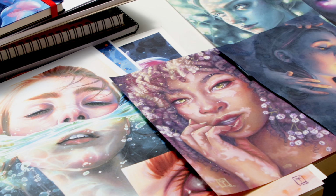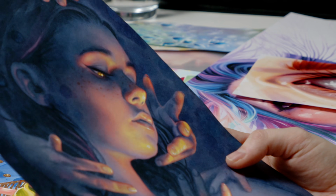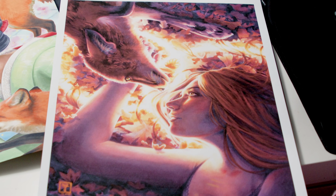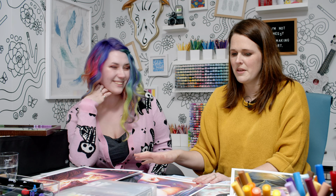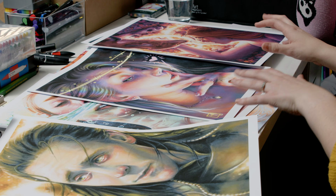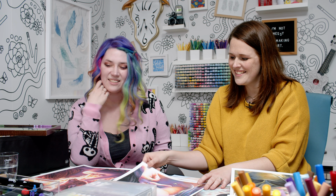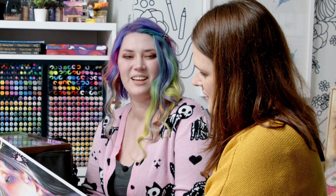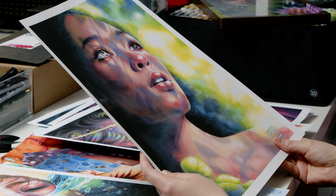The biggest thing that jumps out to me with all of this, you've created this beautiful realism and the lighting effects. And that's just not something I've ever seen anyone do with markers. Thank you. It feels like digital art somehow, you know? That's the thing I like about markers though. It's kind of like digital art and traditional art had a baby. I love how vibrant these all are.